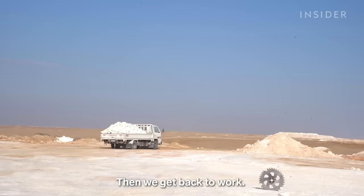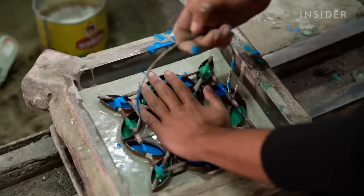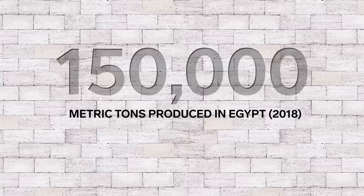The bricks are sent to Cairo, which has around 80% of Egypt's limestone processing capacity. The limestone is made into cement and tiles and used in papermaking, plastic production, agricultural products, and even medicine. Globally, the limestone market hit an estimated $73 billion in 2020. Today, Egypt is the largest exporter of limestone in Africa, producing more than 150,000 metric tons.